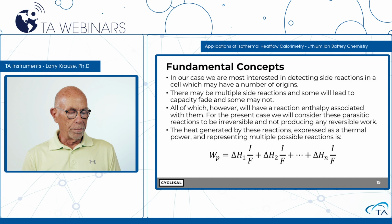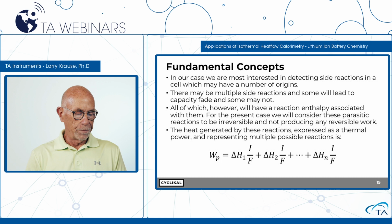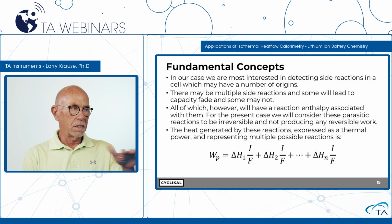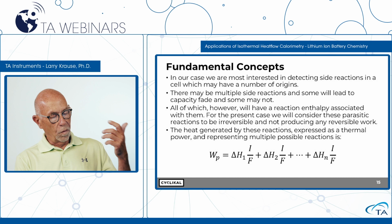So the heat generated by these reactions, which we'll just lump into one pile, expressed as a thermal power and representing multiple possible reactions, is given here. I could have a number of things going on in this battery, and I'm just going to represent the thermal power from all these side reactions by an expression like this, where delta H1 is one reaction, the second reaction, and then the nth reaction.